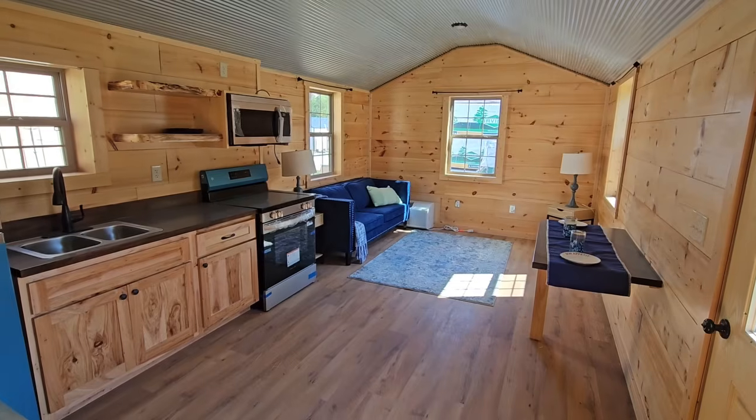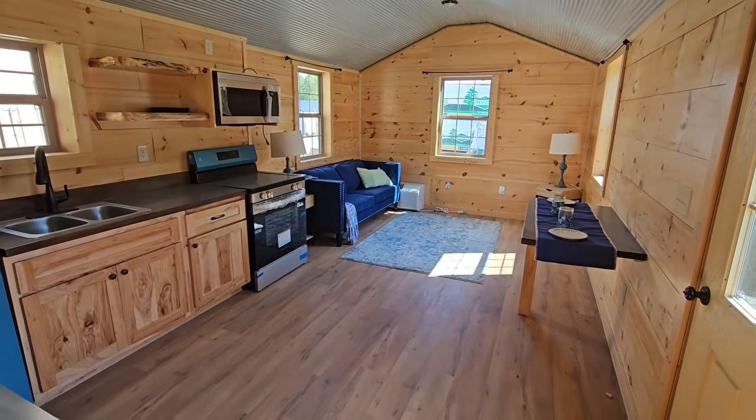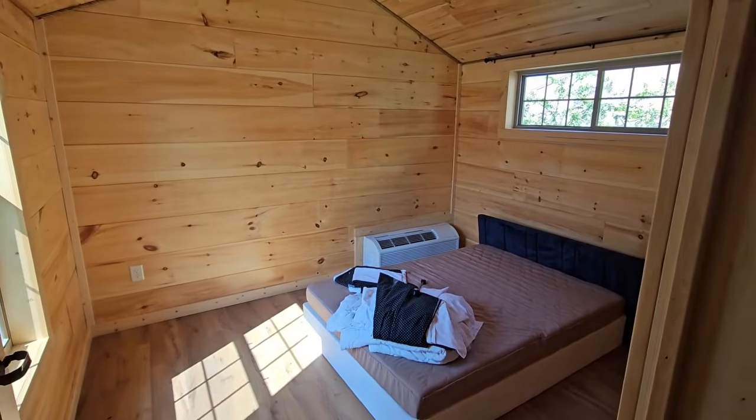Isn't that pretty? If you're just looking, like I said, for a small cabin for your land, okay? This is the Poco Loco. This is all you need. The walls, fully insulated behind the tongue and groove pine, okay? You got a spot here for your stackable washer and dryer. Put your washer on the bottom, dryer on top, and then a very generous sized bedroom.